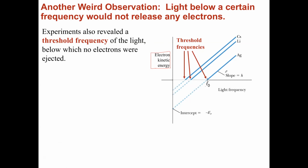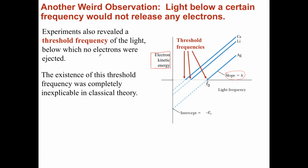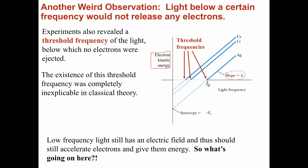The slope in these experiments, we use the letter h for that. But in particular, this linear slope and these threshold frequencies that are bigger than 0 are something we can't yet explain with the physics we have now. So the question of what's going on here is the one we need to answer.